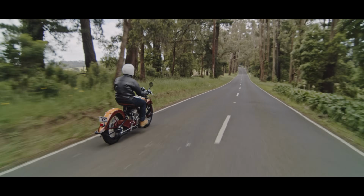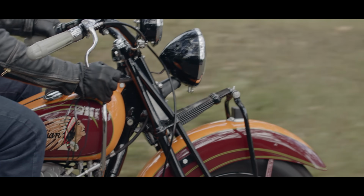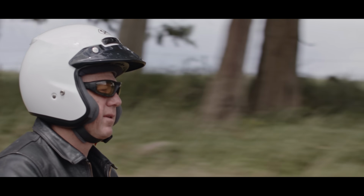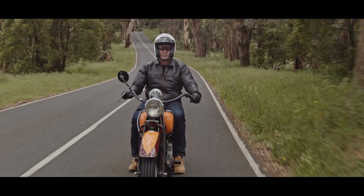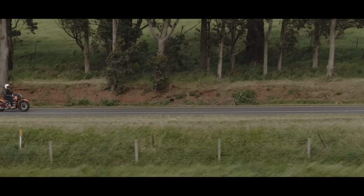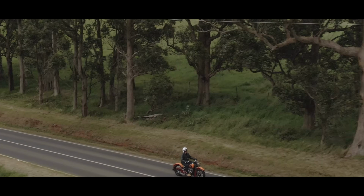When I restore something, I like to restore it to the condition it was when it left the showroom floor. I find that part of the challenge. As a collector, you're always driven to try and find the next thing. I will always have a bike that I'm restoring. I can't see the time when I'll stop. I hope I'm still riding these when I'm 80, 90 years old if I live that long.